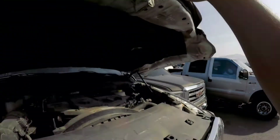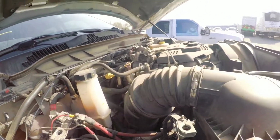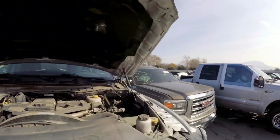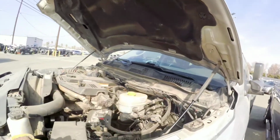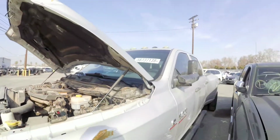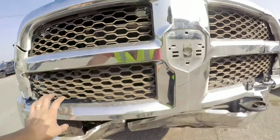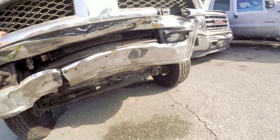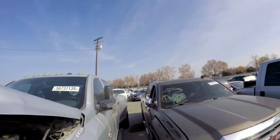Let's look at the hood, at the engine. It is missing the two batteries. As you can see, they're both missing. Makes me kind of suspicious as to why they will be both missing. These engines are known to be running for a long time. It's got damage to the front. Oh, let's see over here. Yeah, it's pretty bad. Pretty bad. Suspension looks to be okay. Alright, well that's one. Let's move on to this GMC.